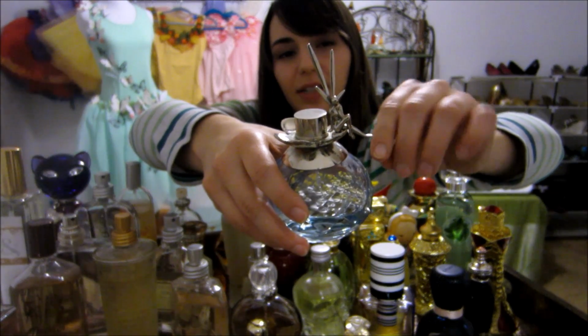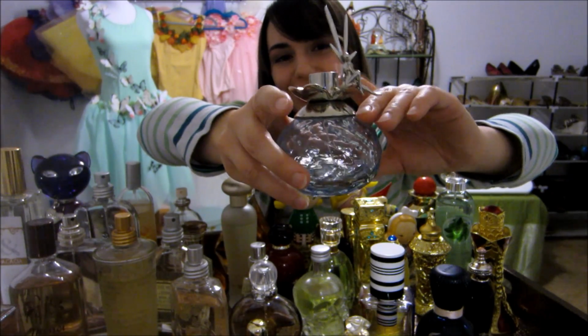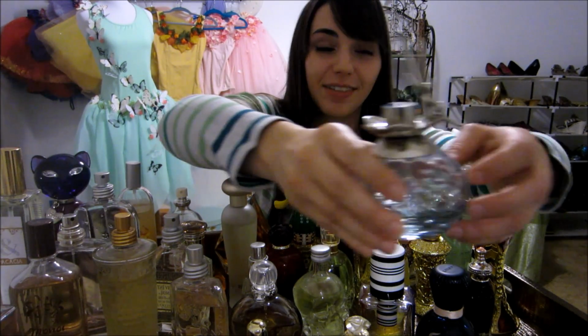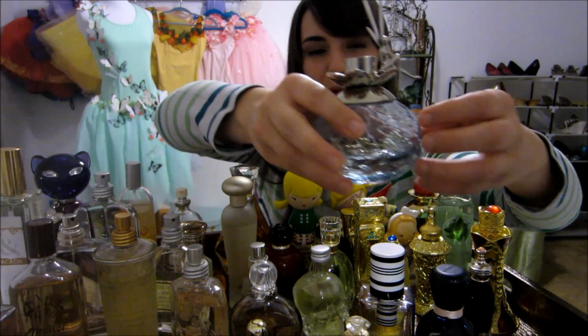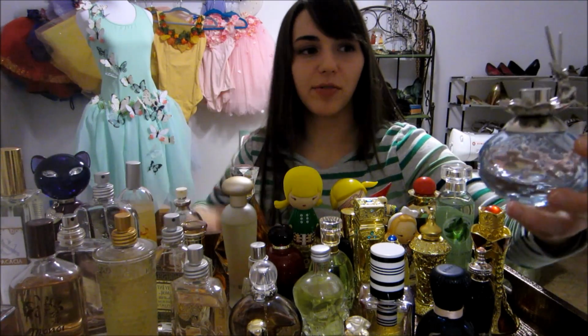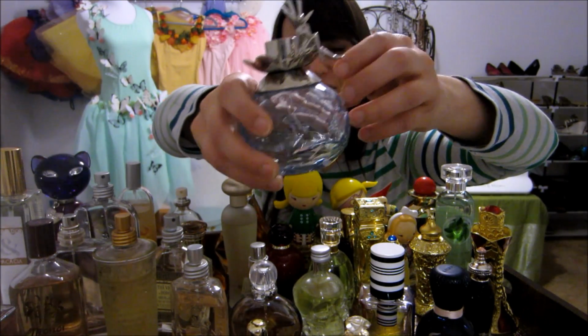So I finally, a couple months ago, I found this on eBay. This mostly empty bottle for $10 or something, and I was like, perfect, this is my chance to see how it smells and have the pretty bottle, and if I like it I can buy a full one. Well, I'm glad I did not buy a full one to begin with, because I do not like the smell at all.